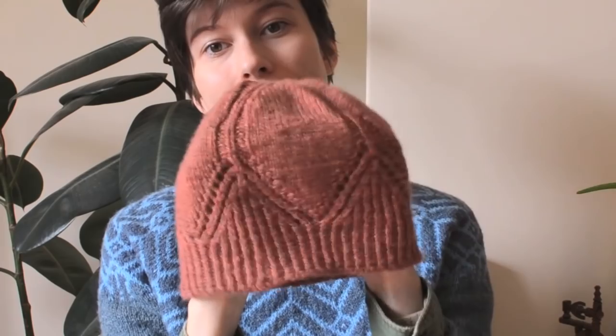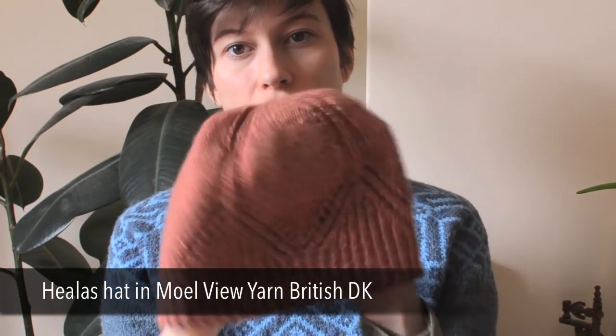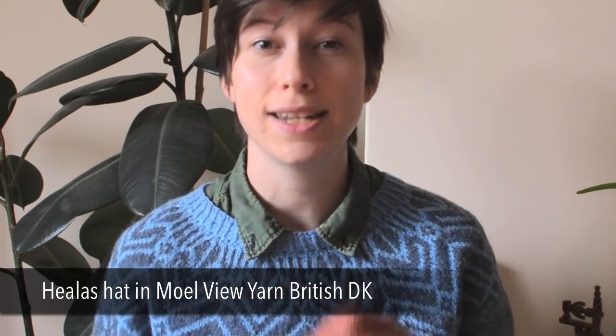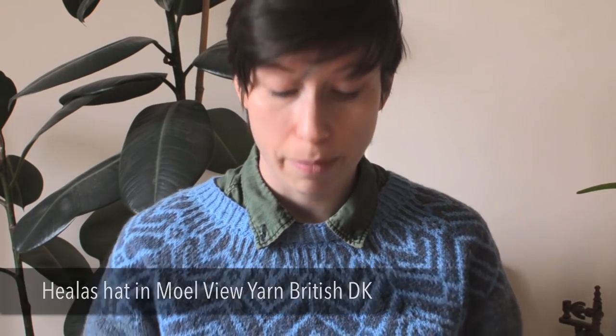And for other finished things, I showed off this one last time, so I'll do this one quite quickly. I've got the hairless hat, which is in a DK weight yarn. It's one that I've designed, and the pattern is now live on Ravelry. So it's very pretty. Well, I think so. I really like it. I like these diagonal lines. They kind of look like a crown.